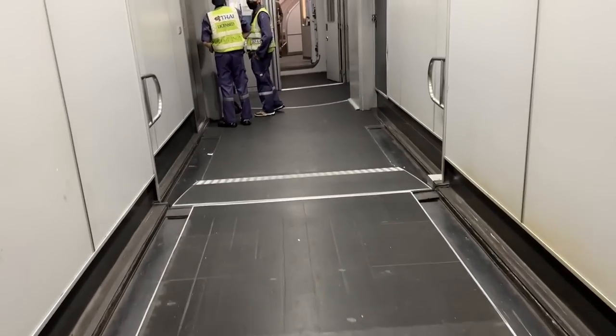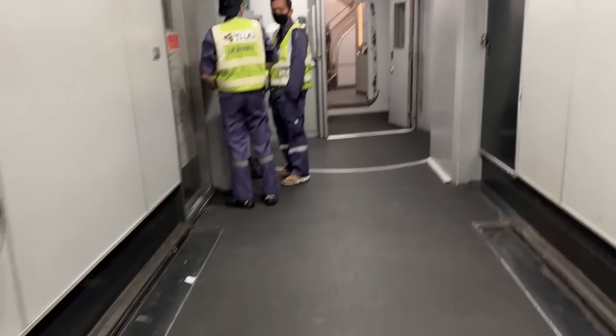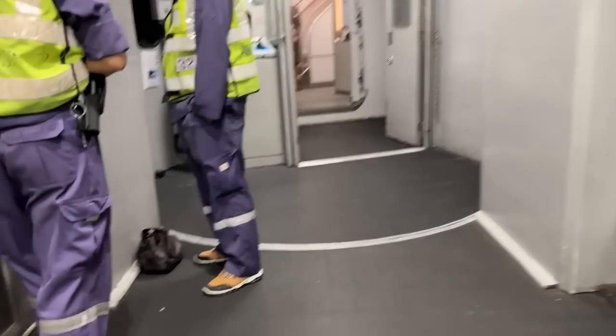Now, one of the things you're going to notice different by downgrading the service from a first class seat to a business class seat is that they don't escort you to your seat, which they usually do in first class. Obviously, this isn't a necessary touch, but it is a notable difference when you are used to flying first class and you're now in a business class seat.